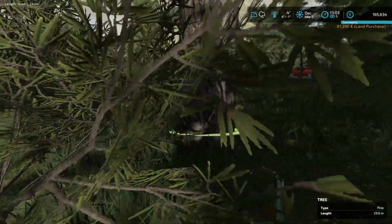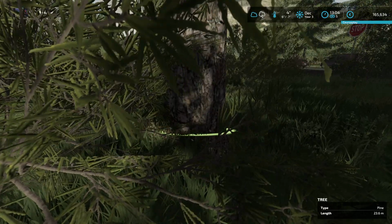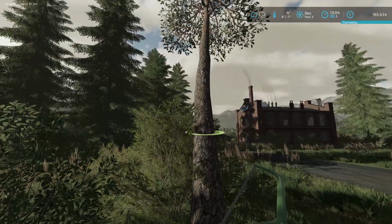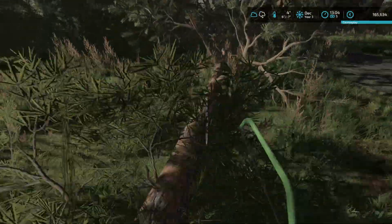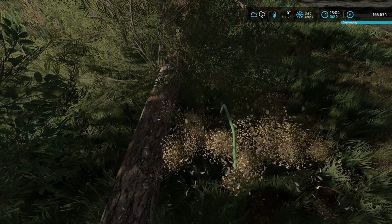Right, so I think the majority of today, the rest of December at least, is going to be sorting out this land. Now, I know that tree felling is not the most exciting thing, and I do a lot of it. Oh, right. Hang on, hang on.